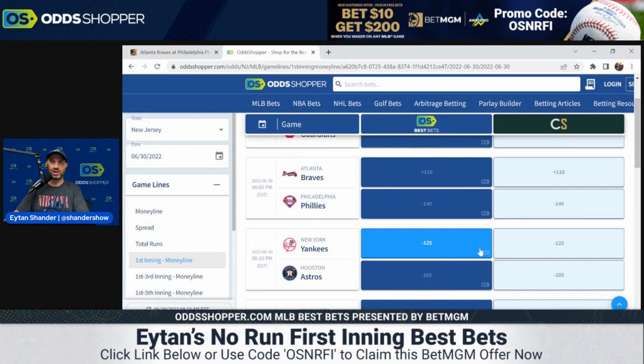Let's go ahead and look at Odd Shopper, as Odd Shopper has the first inning money line tab on the betting resources under MLB. So you want to take advantage of the fact that Odd Shopper continually finds the best angles and returns for you. It's also a data or piece of metric that you can use in building your own play. And we do this all the time here, especially on these no or yes run first inning videos. So if you look at this with Odd Shopper, that's a pretty decent gap with the Phillies as a minus 140 favorite at home to win the first inning versus the Braves at plus 110.